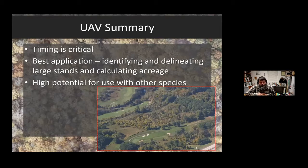We also want to look at this for other species. We think there's a lot of use for this for other species that are maybe even more identifiable than honeysuckle. Here we have a lot of princess tree or paulownia, and in the spring it blooms with those bright purple, kind of violet purple flowers at the top of the trees, readily identifiable at that time. So we're going to try to fly this spring when they are flowering to see how useful it is for identifying them. And then also some of the vine invaders.